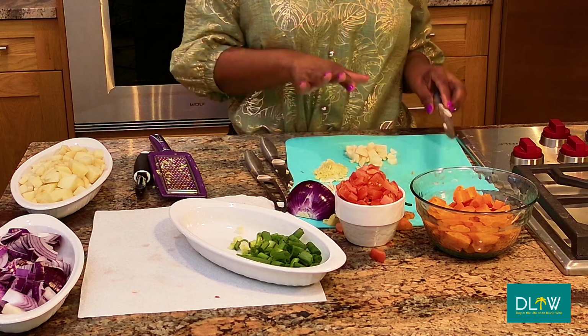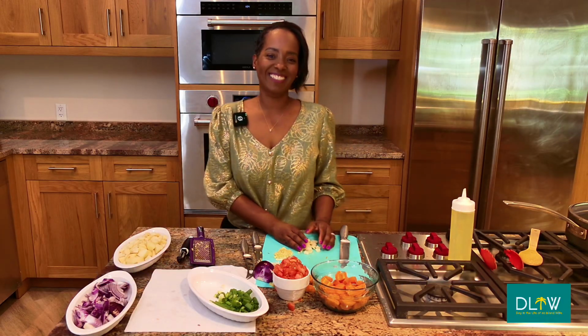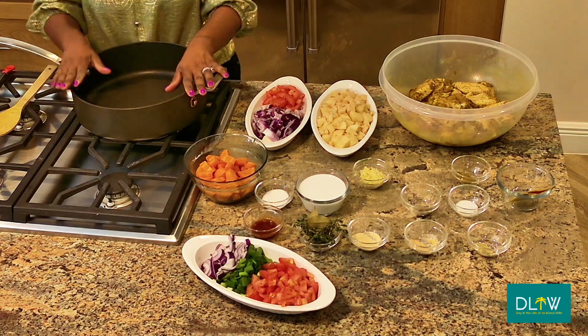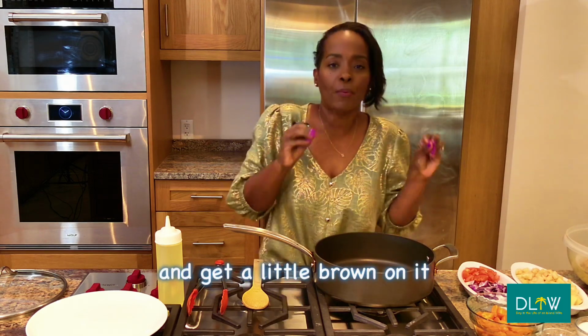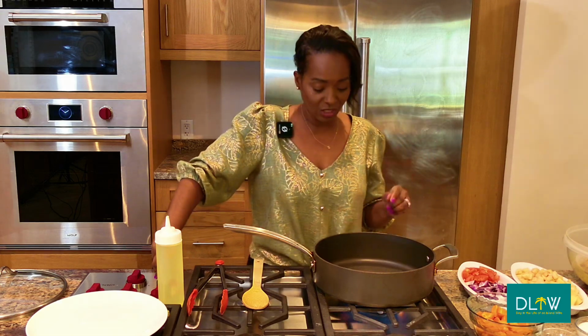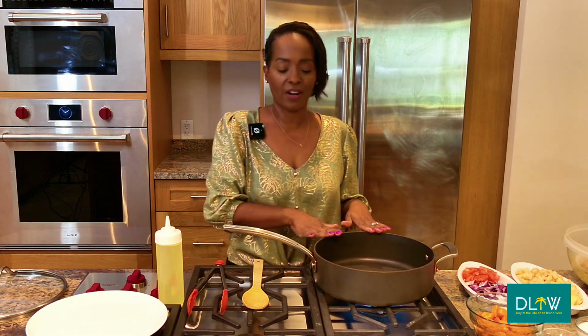Now that we've got everything cut up, we're going to get to the fun part, and we're going to cook the curry chicken. Y'all, we're getting to the really fun part where we are going to start cooking the curry chicken. So now I'm going to share a secret with you. My mother, Joanne, she always believed that you have got to put your meat in some hot fat and get a little brown on it, as she says. So when I am cooking my curry, this is what I do. So we're going to get this fire started, nice big hot fire.